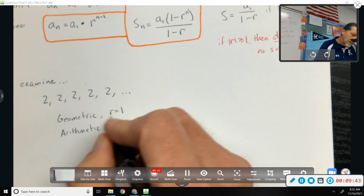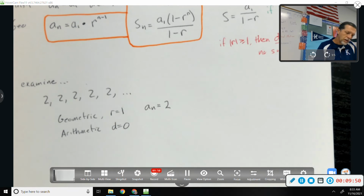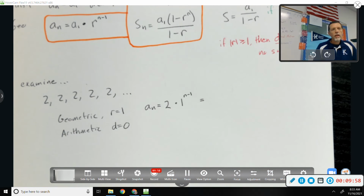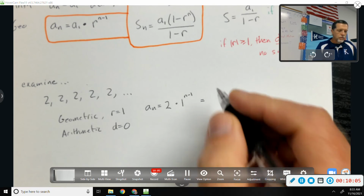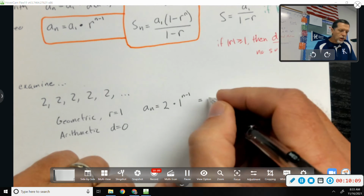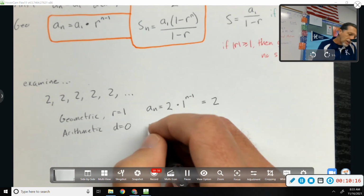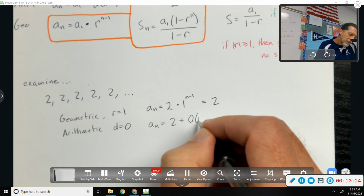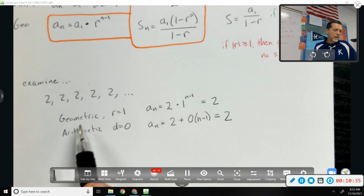In fact, let's do that. If we write the equation thinking that it's geometric, a sub n equals a1, using the formula that's right up there, times r, which is 1, to the n minus 1. What's 1 to the n minus 1 always going to equal? 1. Well, 1 to anything is going to be 1. 2 times 1 is going to be 2. Well, that matches. All my terms are 2. Let's start with thinking that it's arithmetic. So first term is 2 plus common difference 0 times n minus 1. That's always going to be 2. That's kind of a weird way to look at an odd sequence. It could be geometric, it could be arithmetic.